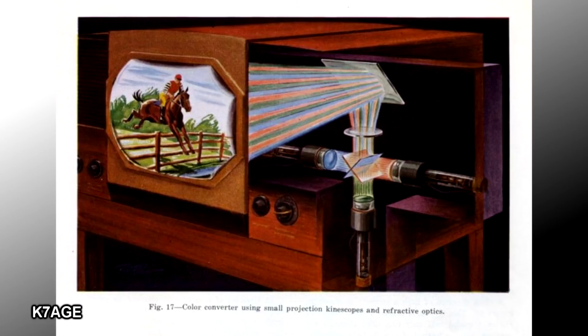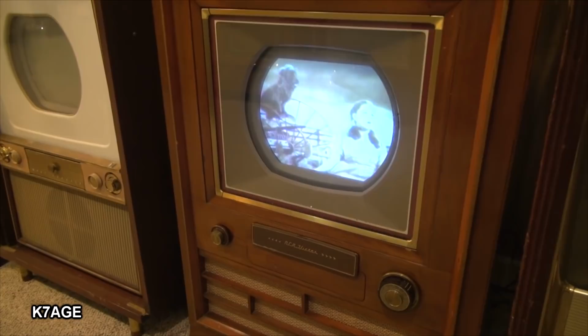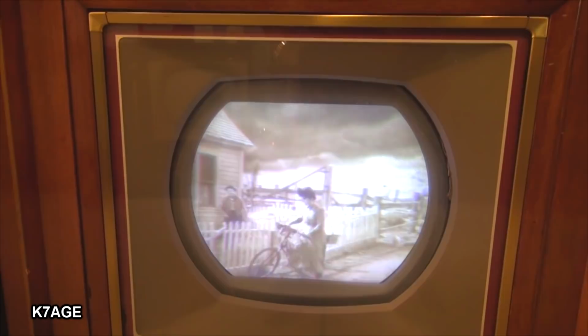Here are the first color sets sold to the public in the spring of 1954. The Westinghouse and RCA sets had only 12-inch screens and cost over $1,000. At that time, you could get a very nice 21-inch black and white set for $250. As a result, only about 5,000 were sold.